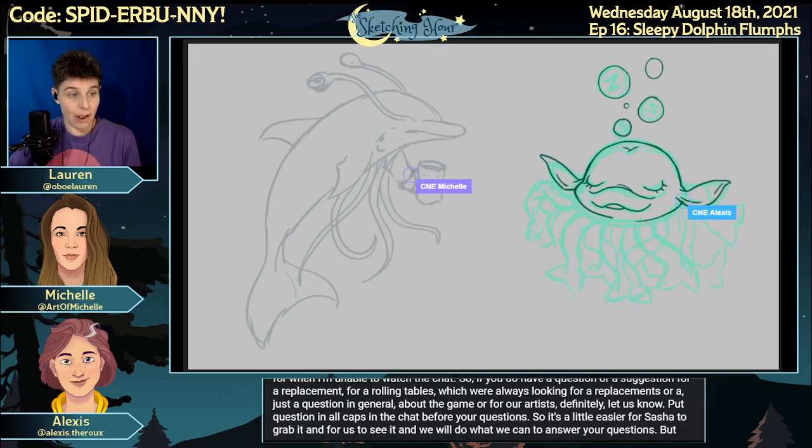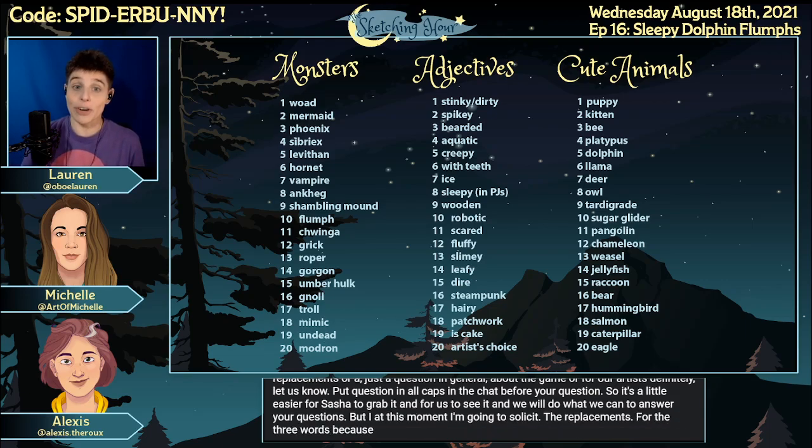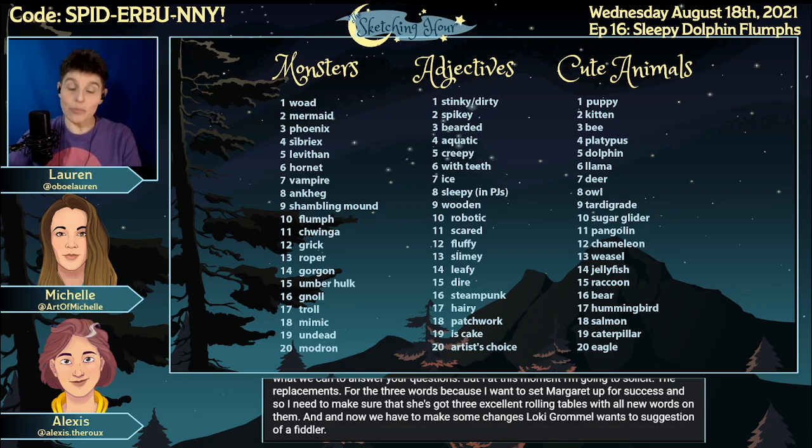But I, at this moment, am going to solicit the replacements for the three words, because I want to set Margaret up for success. And so I need to make sure that she's got three excellent rolling tables with all new words on them. And now we have to make some changes. Loki Grommel wants a suggestion of a fiddler. And then we will have to put them on the roof, of course. Yes.